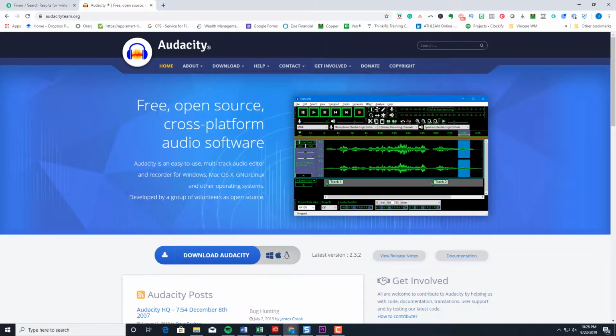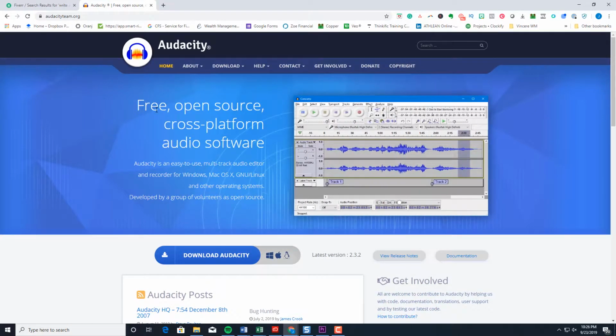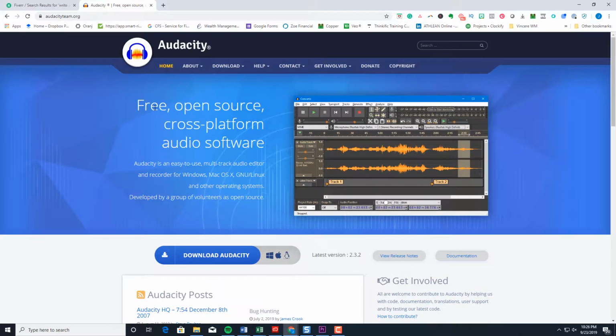Another thing you can do is use an audio recording device such as Audacity or GarageBand if you're a Mac user, and you can essentially talk your blog into an audio device. And then what you can do is provide that audio to a freelancer as well to turn into a blog post. So that accomplishes 2 things.